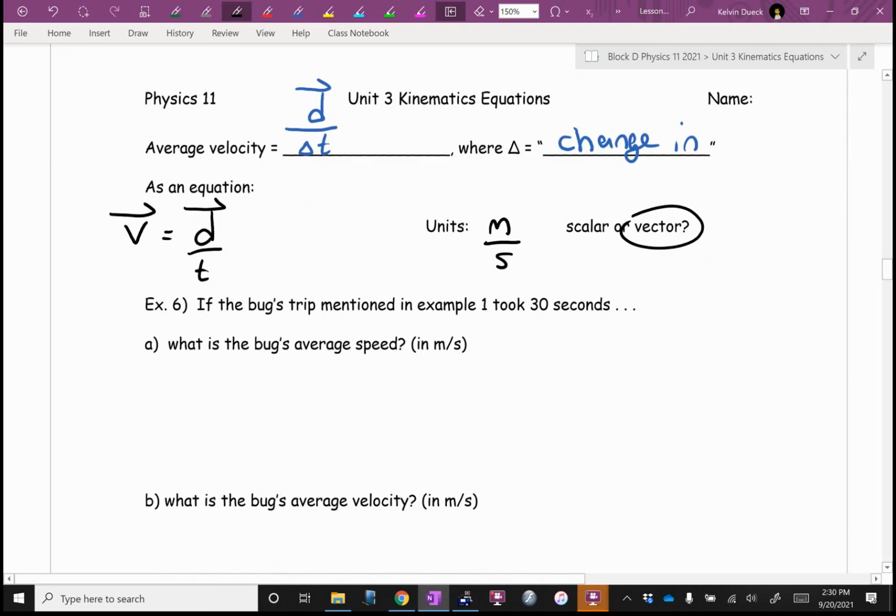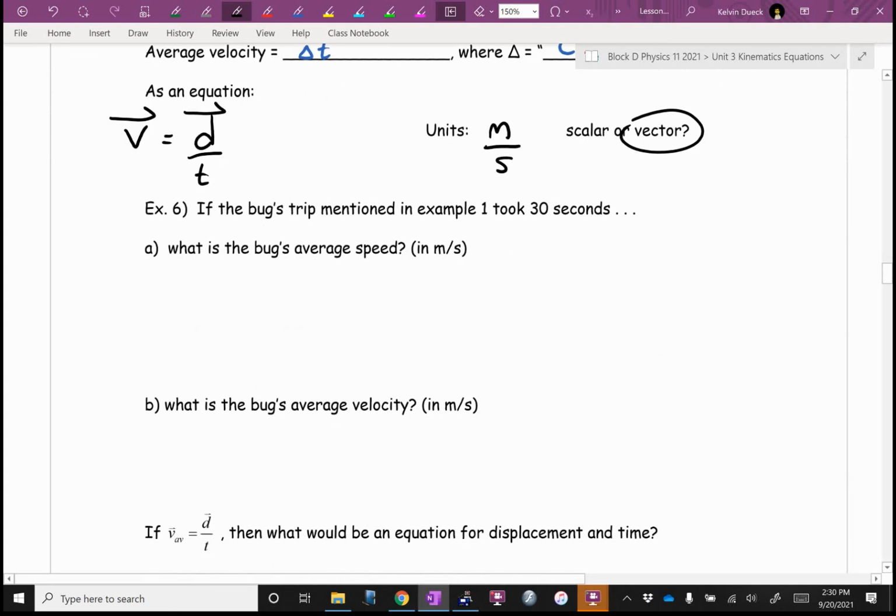So, suppose the bug's trip mentioned in example 1 took 30 seconds. So t equals 30. What's the bug's average speed? Well, that's going to be distance over time. Cool.